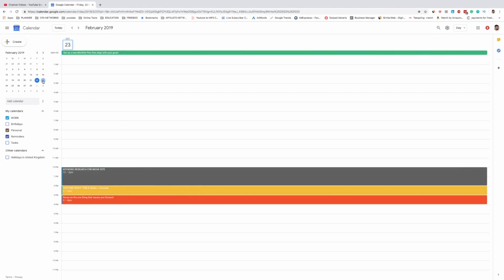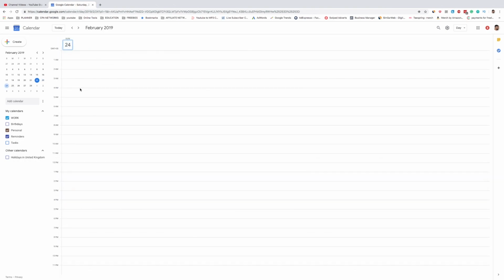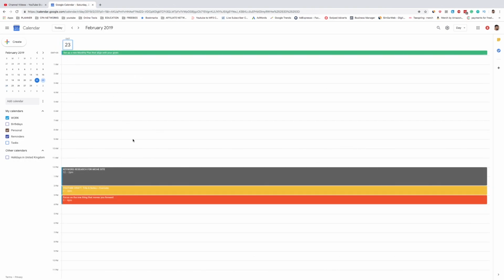So on Saturdays, it adjusts. On a Sunday, it adjusts. Like Sunday's nothing because I don't work. Okay, so this is like keyword research, as you can see here. Now, the reason why that's at 12 o'clock is because I do a night shift on this night. So when I finish, I come back and I do that.